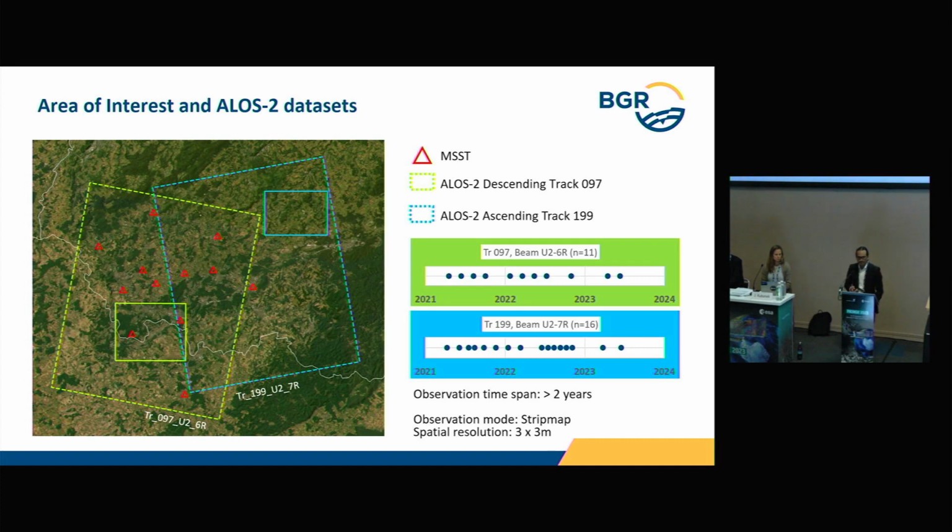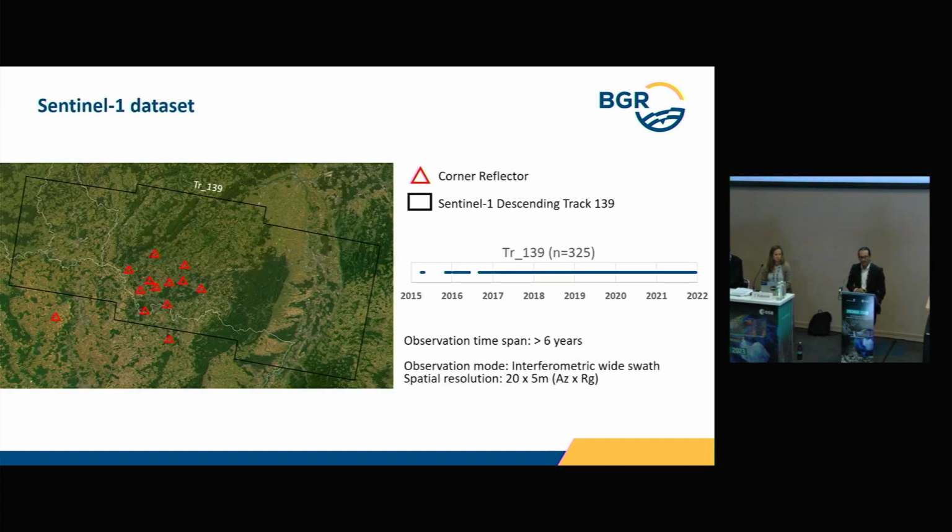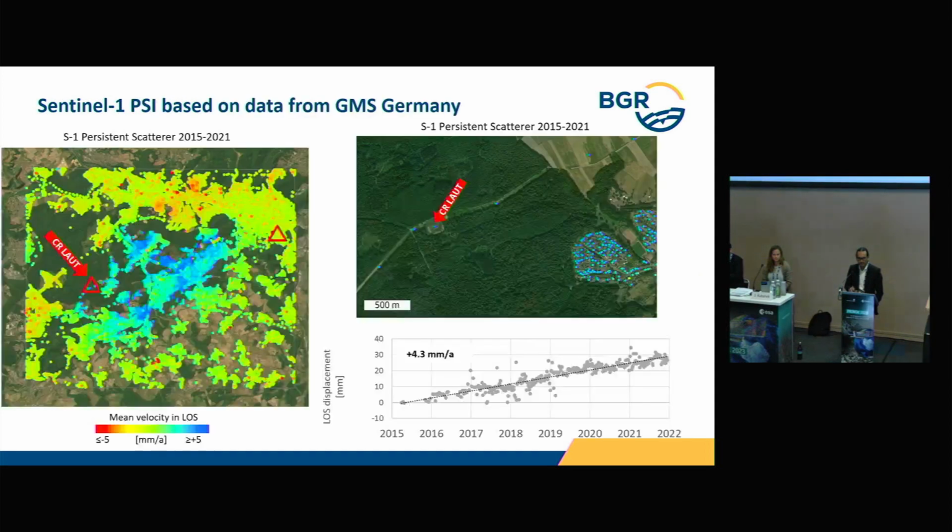3 by 3 meters. And then for comparison, the Sentinel-1 dataset from the Ground Motion Service Germany, processed by GAV with the processor from the German Aerospace Center, Mr. Eineder's group. And you can see we have a lot of images, 325 in this case, and a long observation time span of more than 6 years. And obviously we are using the IW observation mode from Sentinel-1 with 20 by 5 meter spatial resolution.